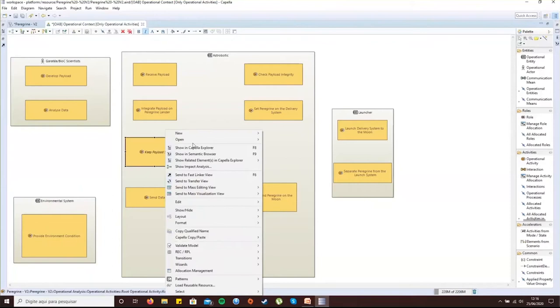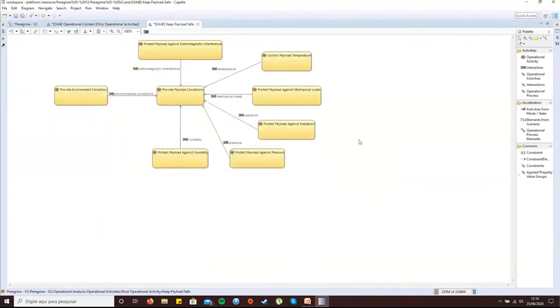And now I can open and show you what I was trying to say about keeping the payload safe. The outcome of this function is the payload conditions at the center. And the conditions that it's providing are the protection against electromagnetic interference, the control of payload temperature, the protection against mechanical loads and radiation, as well as pressure and humidity. That way, the environmental conditions are being provided every time.